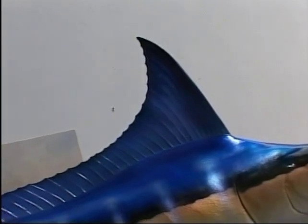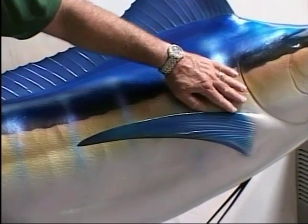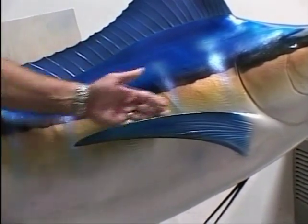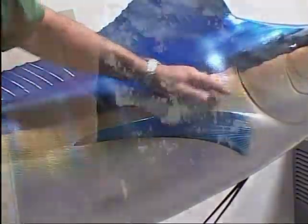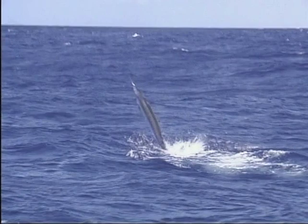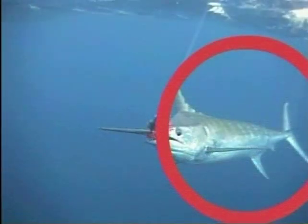but that is one of his biggest identifying features. The pec fins on a blue marlin, as you can see, come to a very sharp point. These fins can either lay flat against their body, or they can lay them down and they'll come almost straight off the side of their body. Remember, blue marlin can retract their pec fins. The anal fin on a blue marlin also comes to a very sharp point.